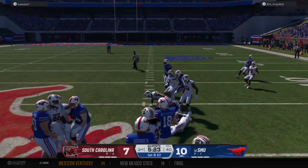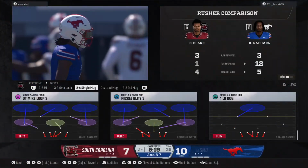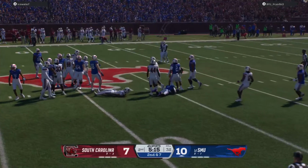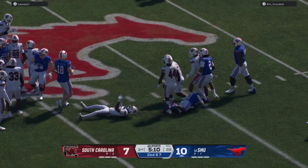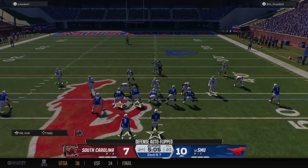The inside handoff. And that's a really nice play. It's impressive. When it's first down and the defense thinks you might be running the football, you still can line up, you can get some movement at the point of attack and find a little crease for your running back. Got 3 on first down. It's second and 7.